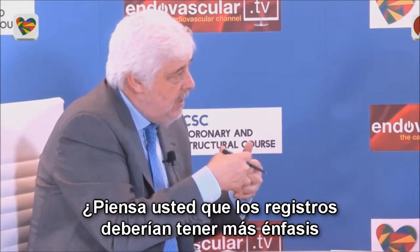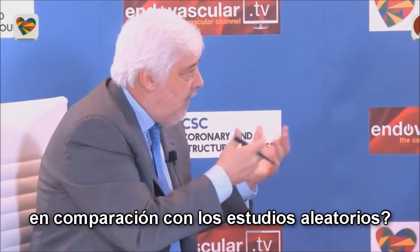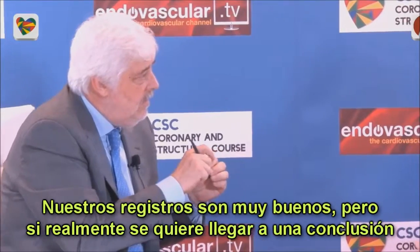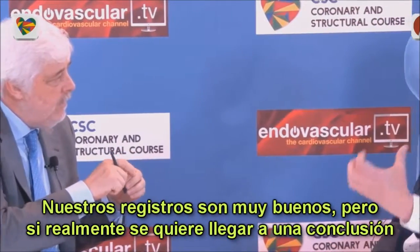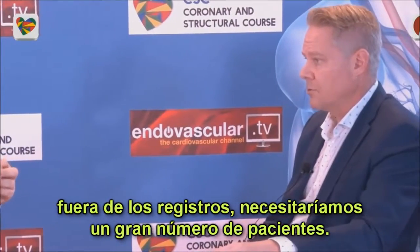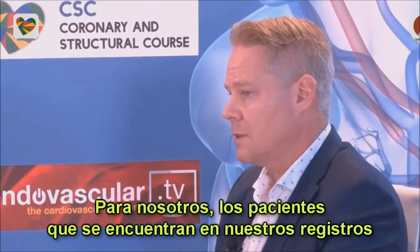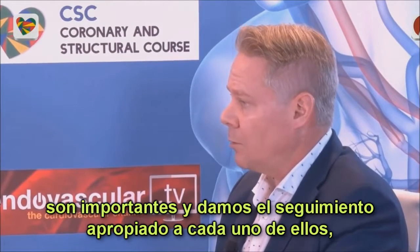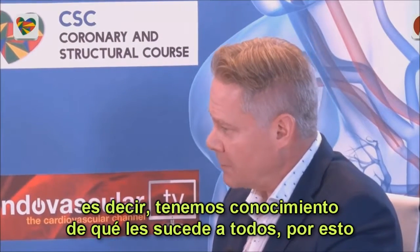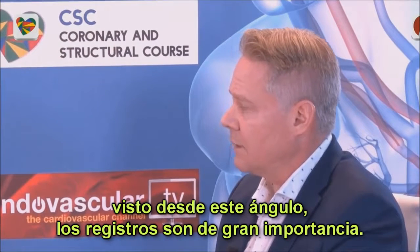Do you think that the value of the registry should be more emphasized in comparison with the randomized trial? Registries are very good, but if you want to draw conclusions from registries, we need a lot of patients, a very big number. For me and for us, in our center, when we follow all of our patients in our registry, we really know what happens to our patients. So in this sense, registries are very important.